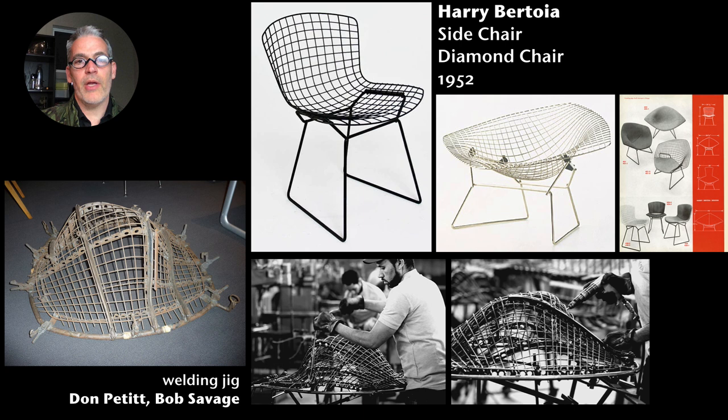It ended up taking him 2 years of experimenting and prototyping to arrive at the final design for the diamond chair. And this was made at first in very small batches by hand while he was trying to develop mass production techniques. In the end, it could not be produced with mass production techniques, and it is made to this day all by hand.